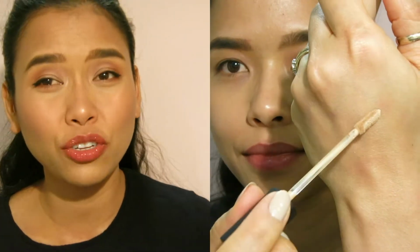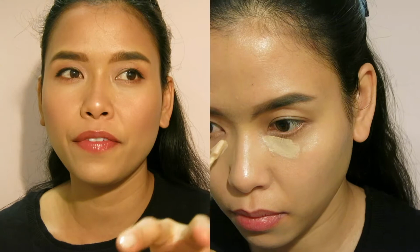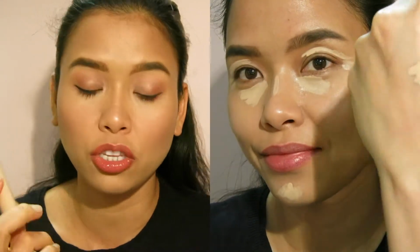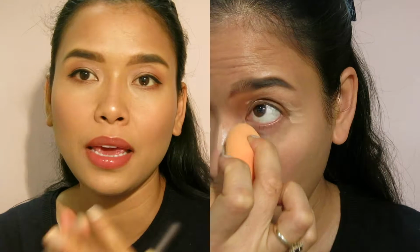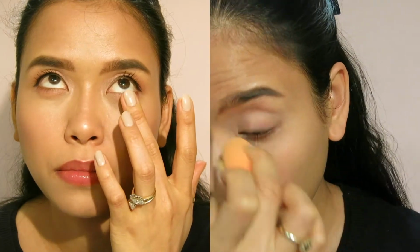Compared to Tarte, I actually say I like this better than Tarte, because the Tarte is just so full coverage that it creases on you right away, and it feels like it's just too much for me. So this one is much better than Tarte, I'd say. I really like this compared to the Tarte concealer, because it just hides your under circles, and it dries right away. It doesn't crease on me even if you bake or something. Also, I noticed that it doesn't feel cakey under your eyes. So I love this better than Tarte.